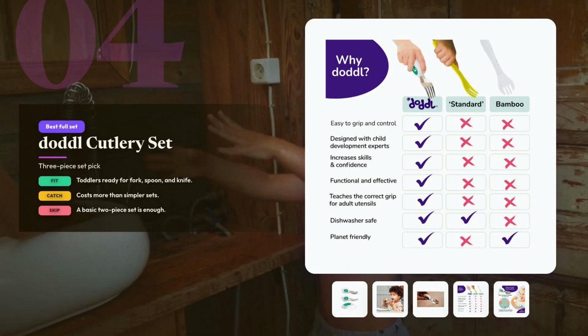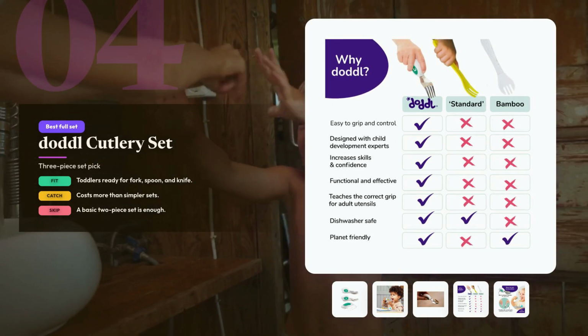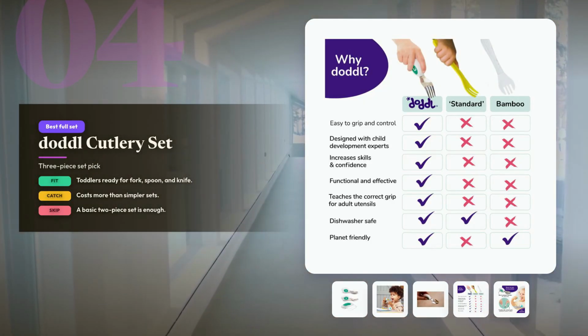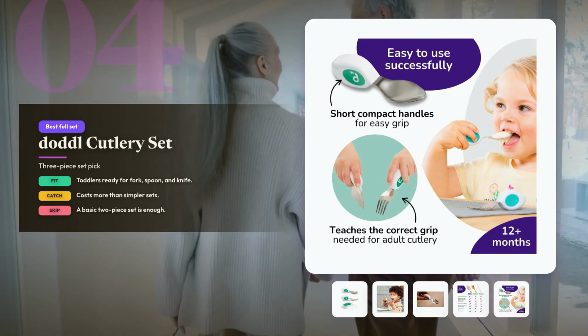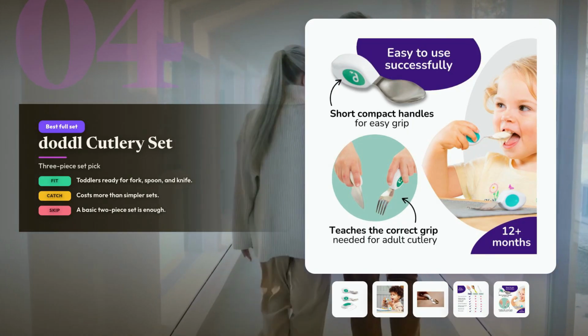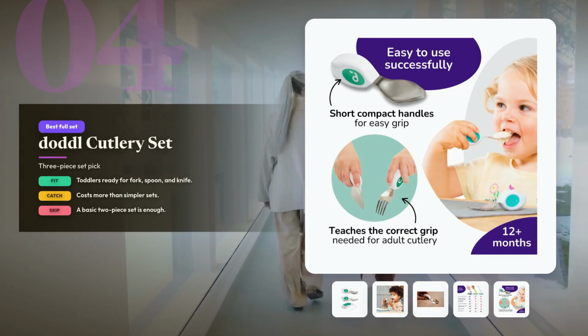But you're paying for that expanded role, and cleaning asks more patience than the easier options here. I wouldn't choose it when a simple fork and spoon routine already works. Skip it if keeping upfront cost down matters most or your child doesn't need the knife yet. It's a strong step forward, but not the automatic pick.